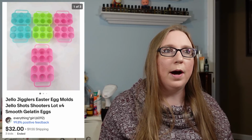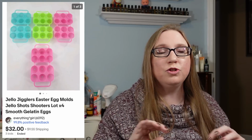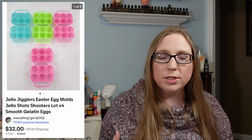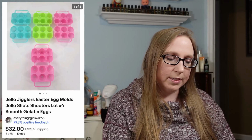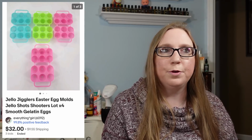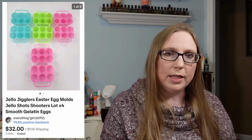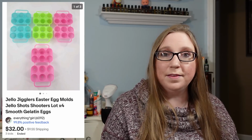And not that long ago, I had found some kind of off-brand ones that weren't Jell-O, but still made egg-shaped Jell-O jigglers, and even those sold as well. So, I mean, obviously I feel like the Jell-O ones are the better ones to find, but if you find any egg-shaped Jell-O molds, I do think you should take a chance on them if they are cheap enough.